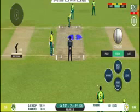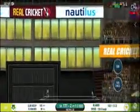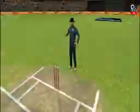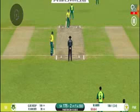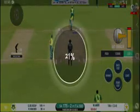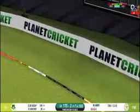Hitting the bowler, and this could spiral out of control if they don't do something about it. That is in the air and in the gap as well. Goes for four. Oh, what a sharp batting. He picked the bones out of that and just nailed it down the ground for four.